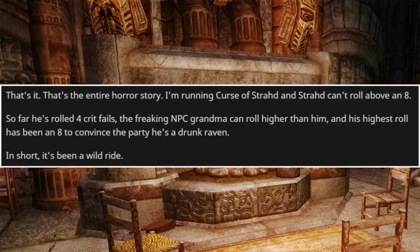BBEG can't roll above an 8. That's it. That's the entire horror story. I'm running Curse of Strahd, and Strahd can't roll above an 8. So far, he's rolled 4 crit fails.